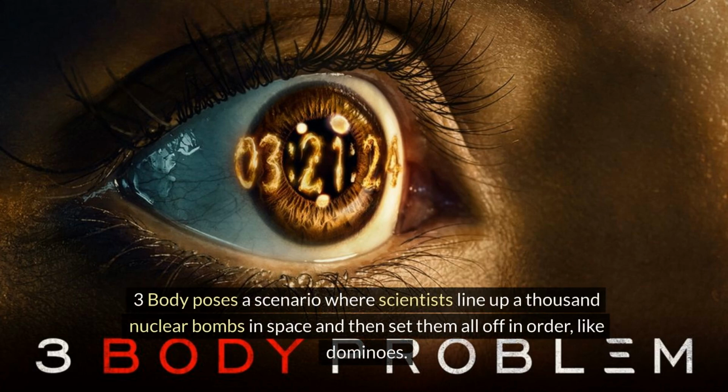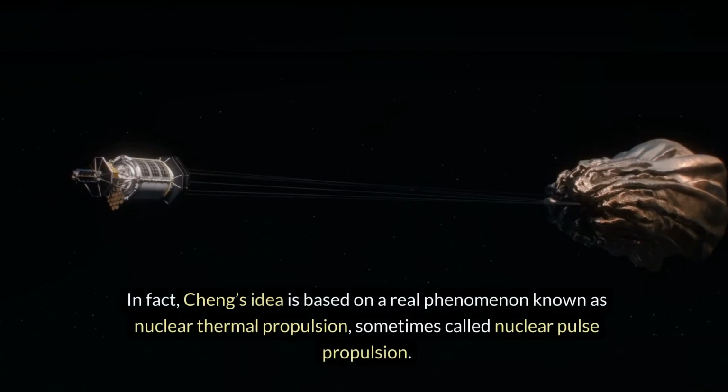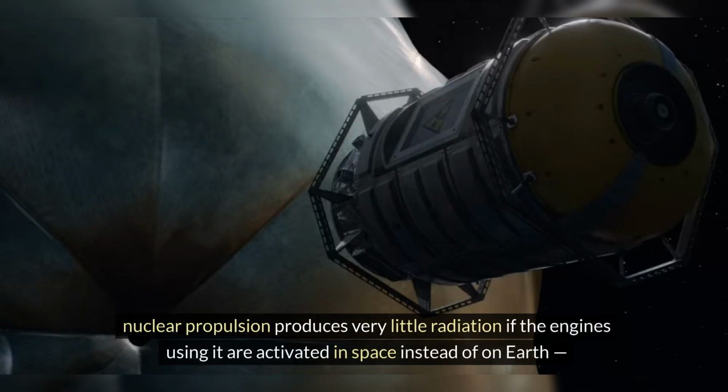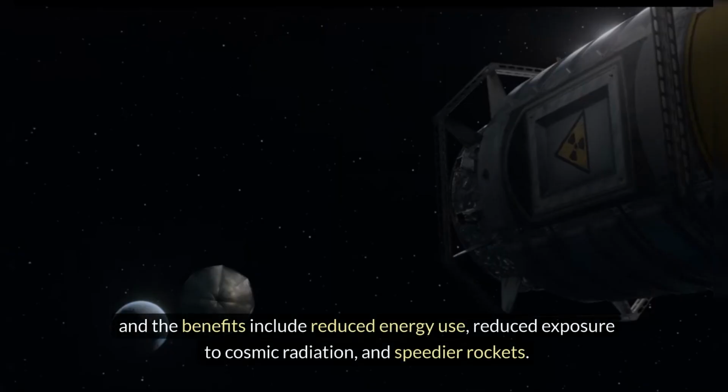Body poses a scenario where scientists line up 1,000 nuclear bombs in space and then set them all off in order, like dominoes. In fact, Chung's idea is based on a real phenomenon known as nuclear thermal propulsion, sometimes called nuclear pulse propulsion. As it turns out, nuclear propulsion produces very little radiation if the engines using it are activated in space instead of on Earth. And the benefits include reduced energy use, reduced exposure to cosmic radiation, and speedier rockets.